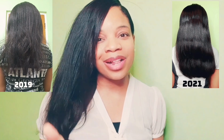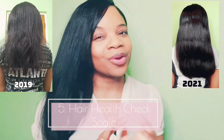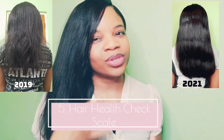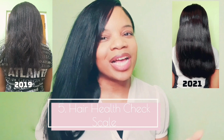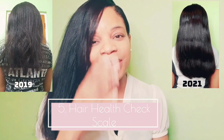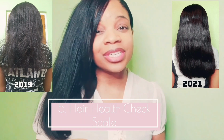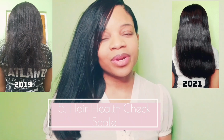The next and final thing that I started to incorporate into my regimen to help to keep me on track with the health of my hair is that I, as I said in prior videos, created a hair health check scale. So I know that most of us do length checks, especially after we have just gotten a relaxer. What I've been trying to more do is a health check. And the health check really helps me to focus on the different aspects of hair health, which includes the sheen, the ends, your scalp health, and also your ability to comb through your hair without causing breakage.